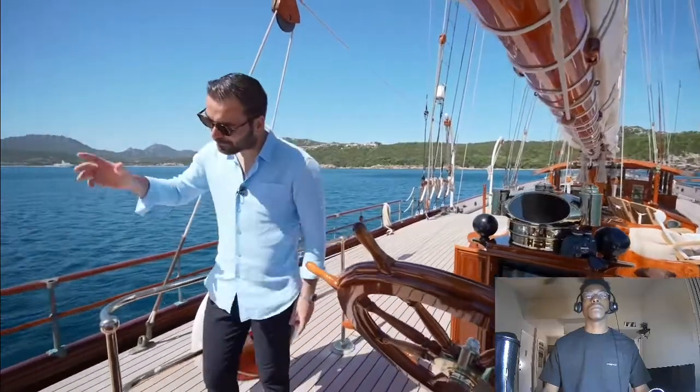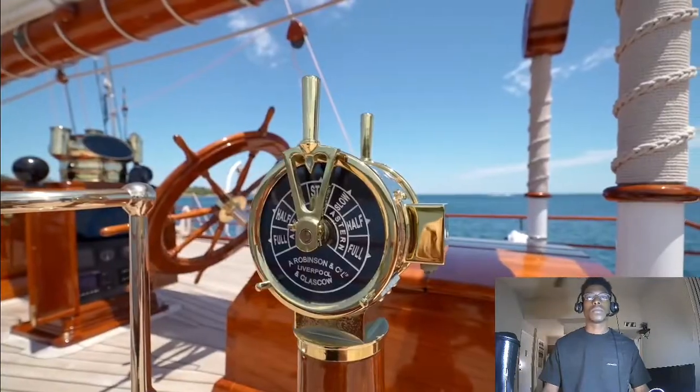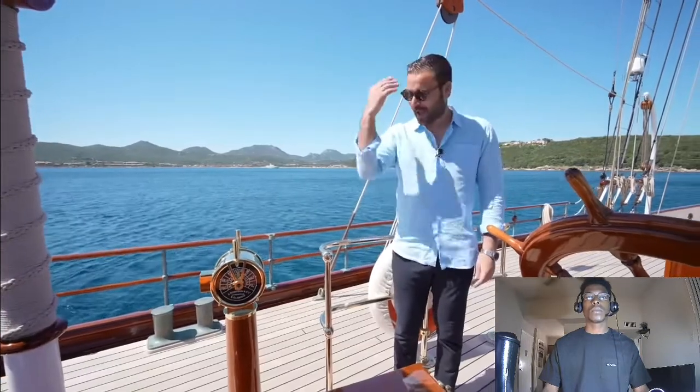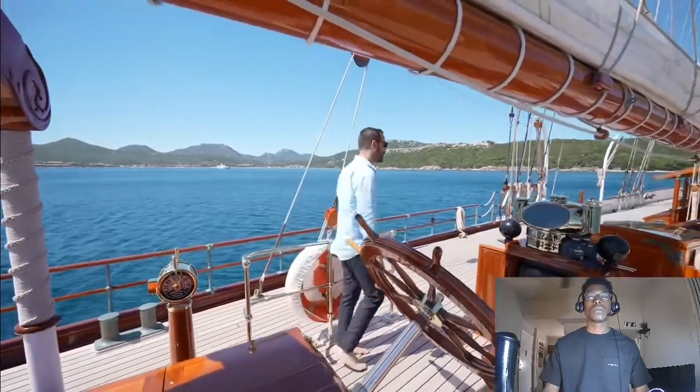Coming here, we have the engine control. I mean, look at this. This is amazing. Look at the dials and how authentic and timeless this looks. It's like something you would see in a maritime museum, really. Absolutely. Incredible. Just incredible. Let's continue our tour.